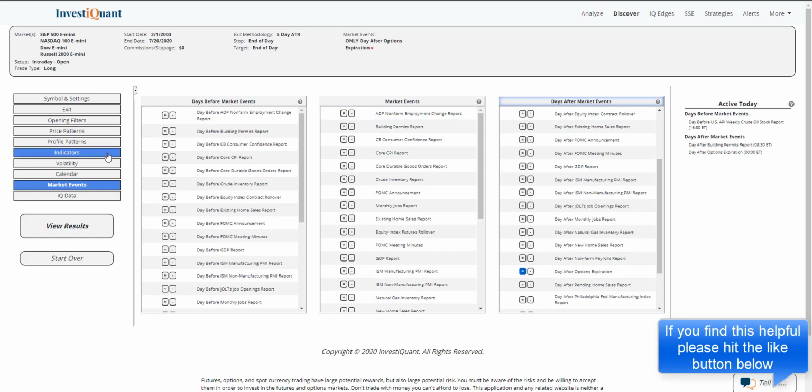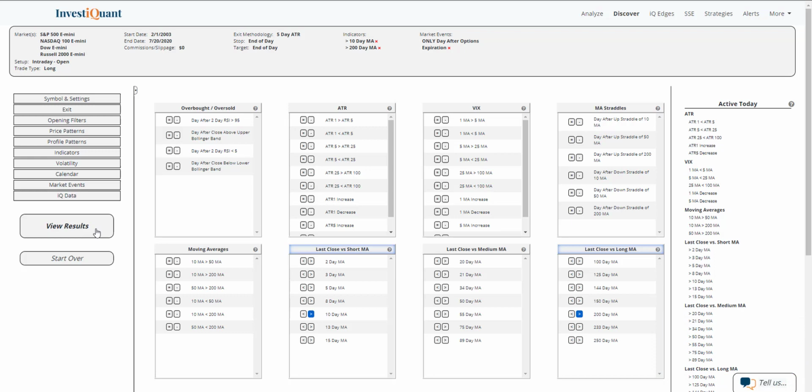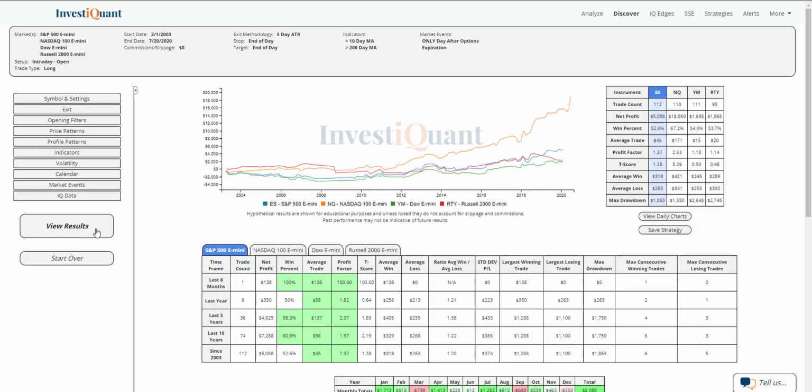And then I'm going to put it in a bullish environment. So above a 10-day simple moving average and above a 200-day simple moving average will put us in a bullish environment here. And then I can click view results. And here we go. These are the results of going long on the day after options expiration day when above a 10 and 200-day moving average.